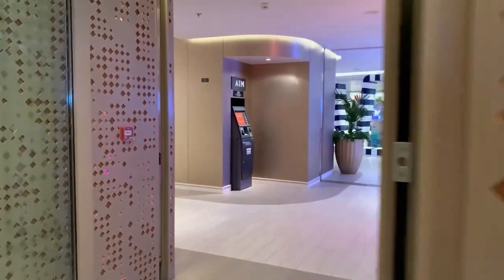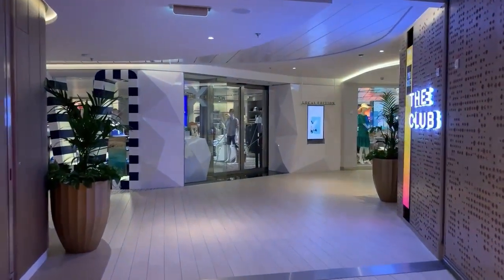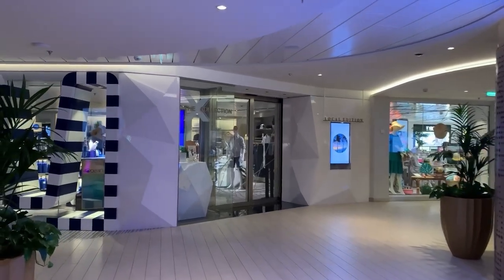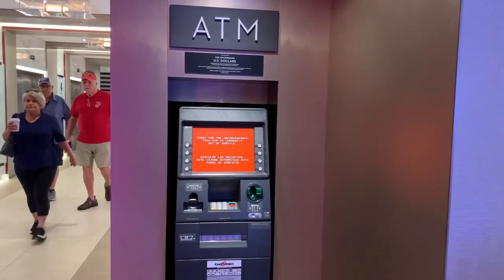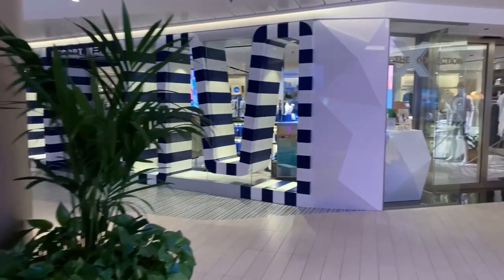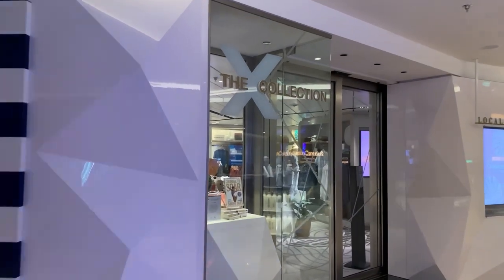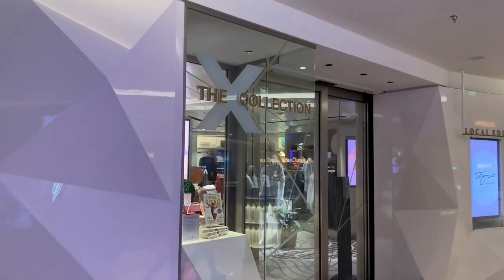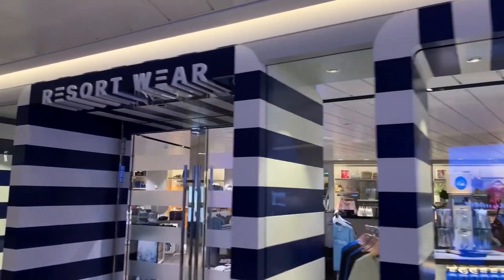And we will head back out and see what else there is to see on deck 4. And outside the club, just across the way, is a retail store. Just outside the club here by the elevator bank is an ATM machine. It's currently out of service, but to let you know the location of one. And as I was saying, across the way is one of the retail stores. Here they sell the X Collection, which is all kinds of items that have the celebrity branding on them. And they have resort wear.